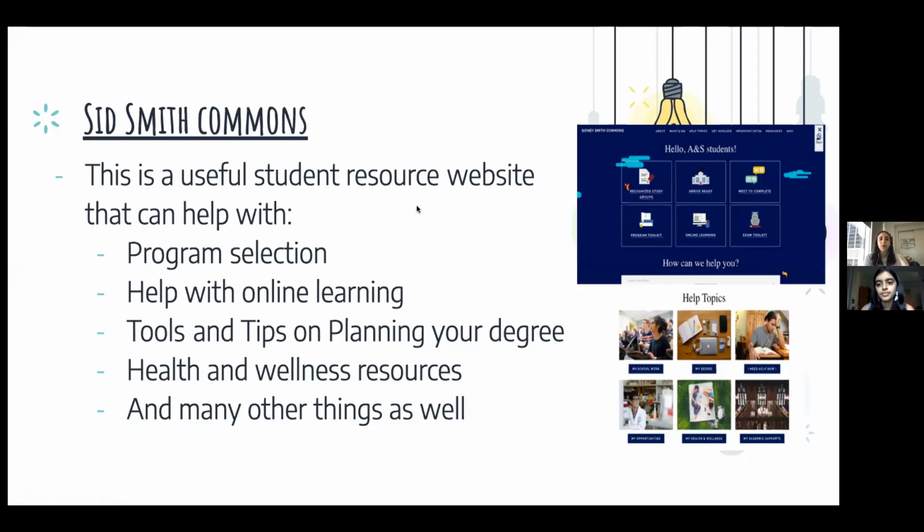Next is also the Sid Smith Commons. This is a very useful student resource website that can help you with getting any information about program selection, getting help with online learning, any tools and tips on planning your degree, anything about health and wellness resources, and many other things as well. Here there are 2 pictures of how the website looks. Sid Smith Commons at the top is hyperlinked, so you will have access to the slides, so don't worry about that to access any of the links. They also have an Instagram, so feel free to follow them. They post a lot of things, especially now for first year students, any important things they need to know.